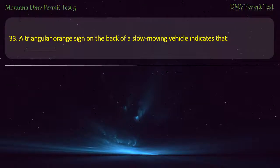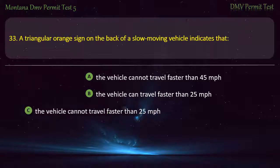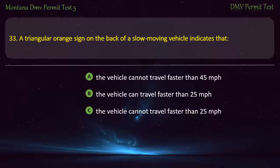Question 33. A triangular orange sign on the back of a slow-moving vehicle indicates that the vehicle cannot travel faster than 45 miles per hour. The vehicle can travel faster than 25 miles per hour. The vehicle cannot travel faster than 25 miles per hour. The vehicle must travel slower than 55 miles per hour. Answer. The vehicle cannot travel faster than 25 miles per hour.